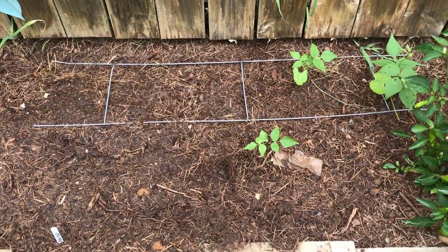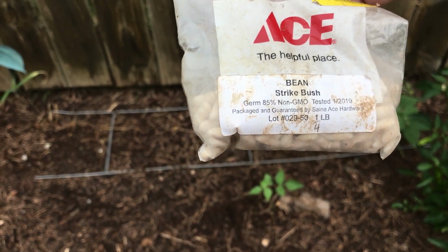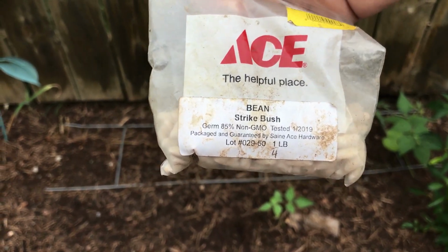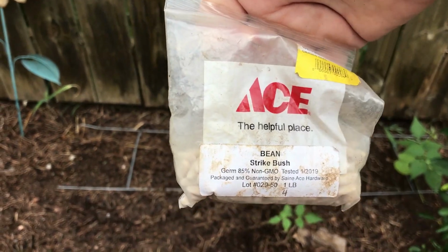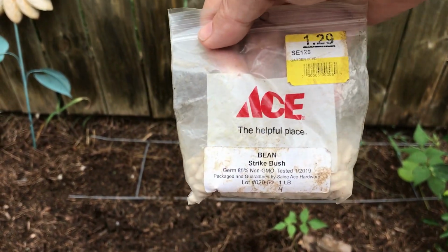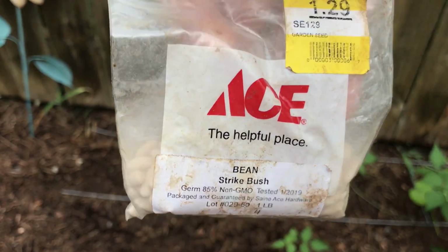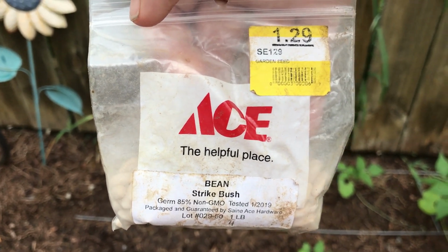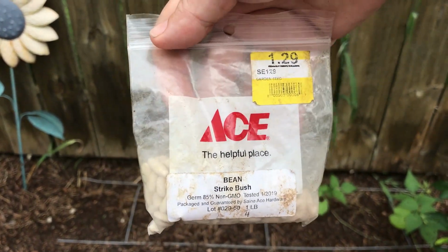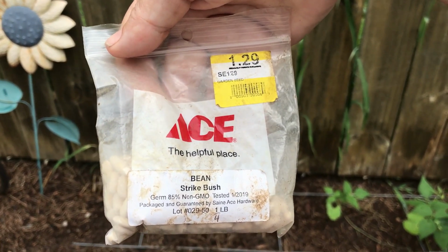The strike beans are kind of an older bean I got in, I think 2018. Or no, it says tested 2019, January. But they have been giving me a good crop. So I am going to keep planting these until I'm out. And a good tip, usually your local Ace Hardware or your local hardware store will have everything that's native to your climate. Sorry, there's something crawling on my face. They have something that is local to your area and will probably grow best in your area.